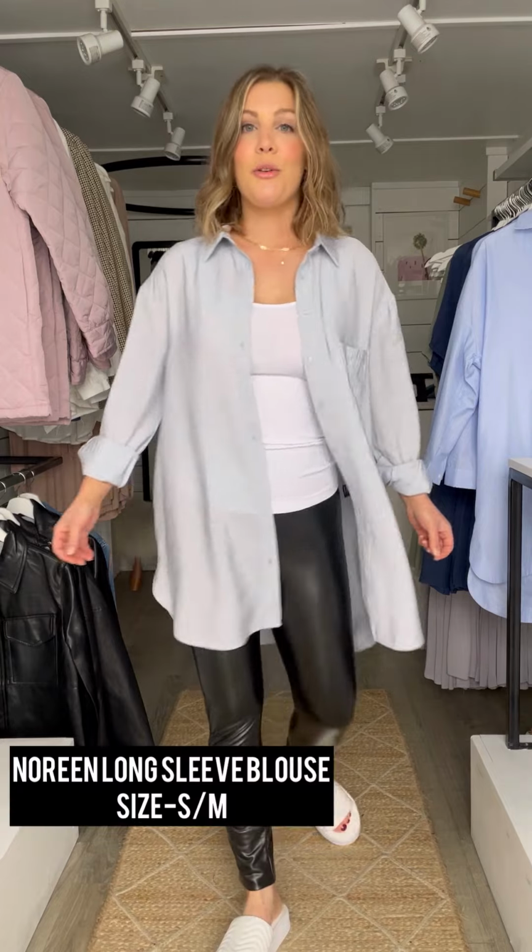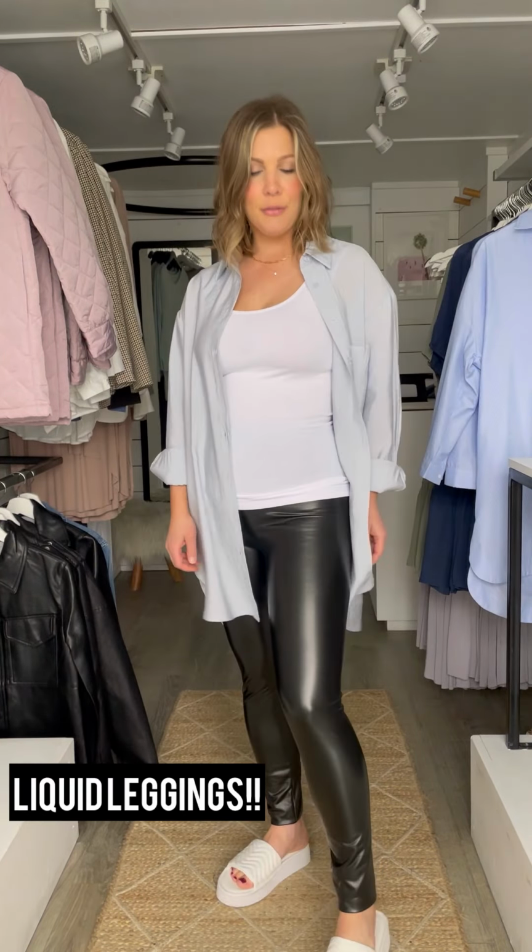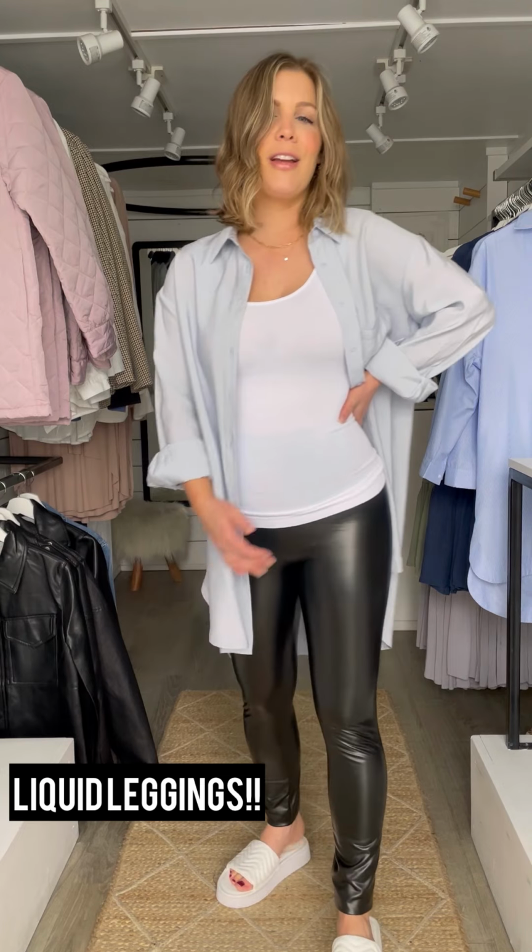So this is the Noreen long sleeve blouse in a really pretty dusty blue color. I have just rolled the sleeve up a couple times just to give it a more casual look. I have it over the white bamboo tank and the liquid leggings that have restocked again. These are our favorite leggings. They have the perfect sheen. They're so tight and stretchy. They feel kind of like Spanx and they're so high-waisted.